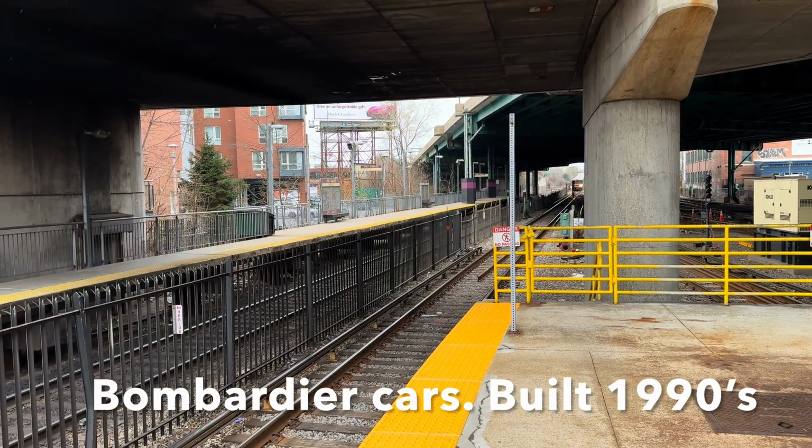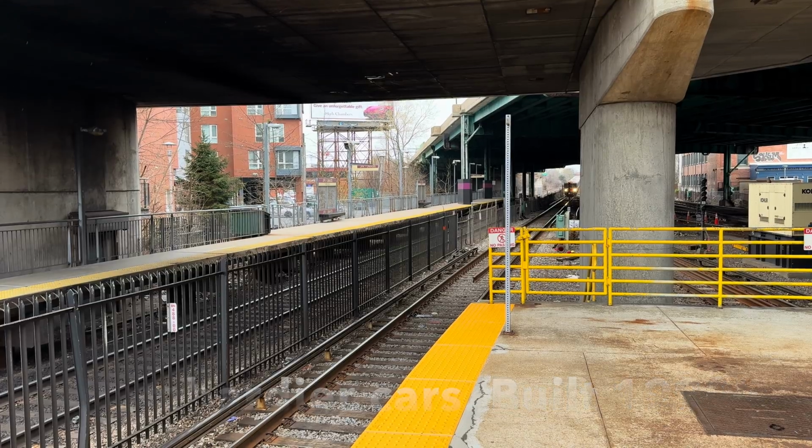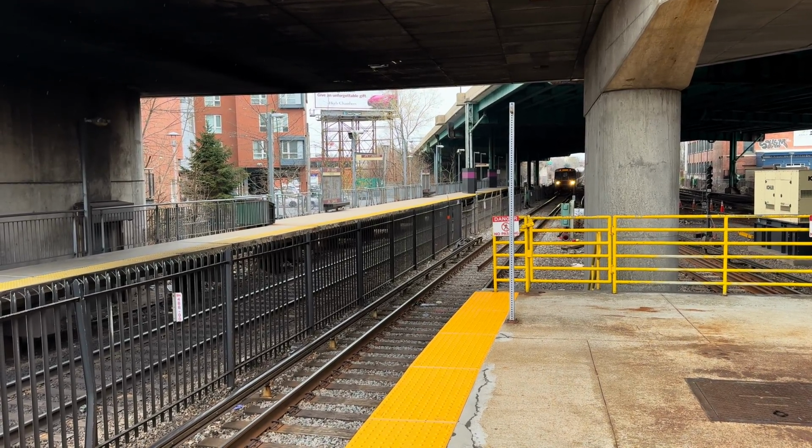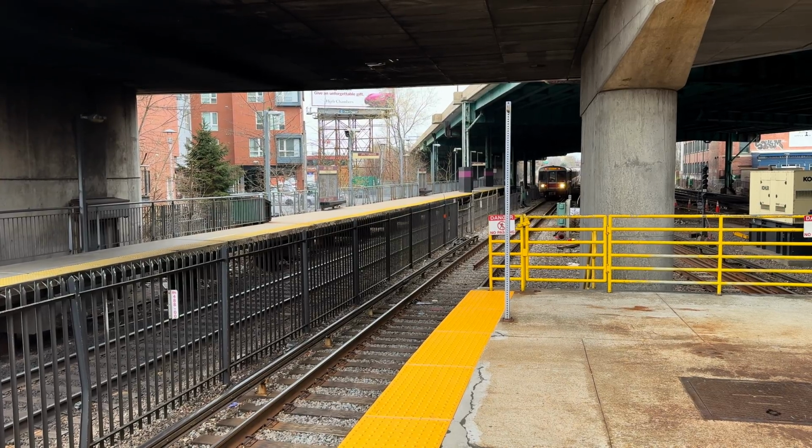The line shares with the commuter rail. The Red Line runs from Braintree to Alewife, and there's shuttle service from here to Ashmont. Alewife, that's where married women drink beer.